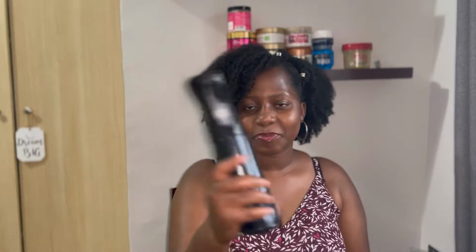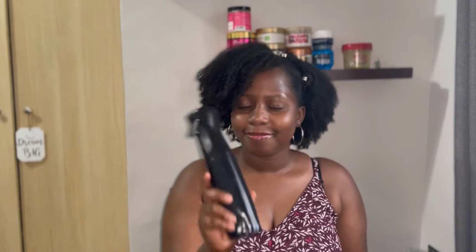Now this next tool I think is a go between the wash day tools and the styling tool, and that is this, a spray bottle. Guys, do you have a spray bottle? I don't know what you're doing if you don't have a spray bottle. I didn't have a spray bottle anyway when I started this journey 2 years ago, but I immediately purchased one and it's changed the game for me.